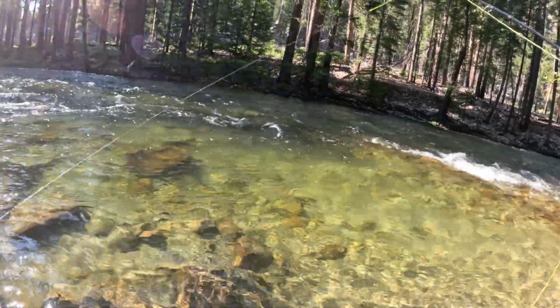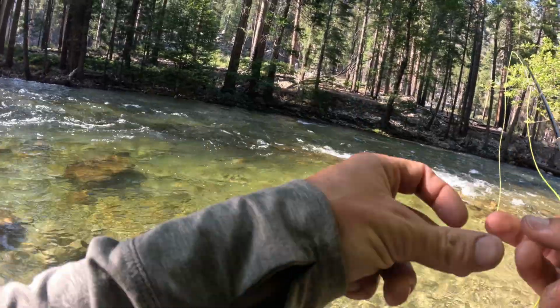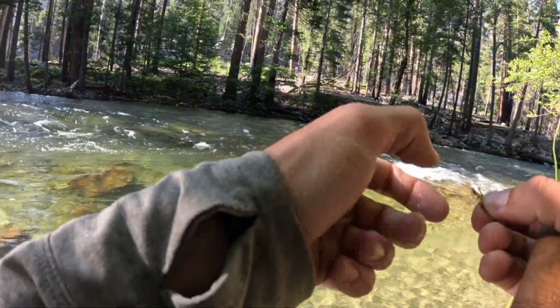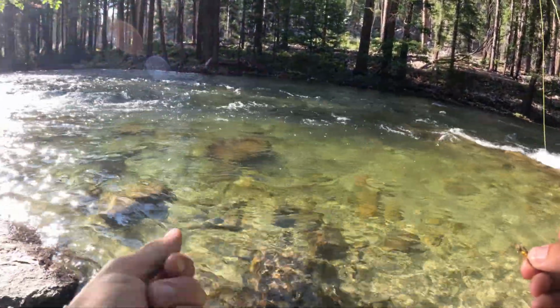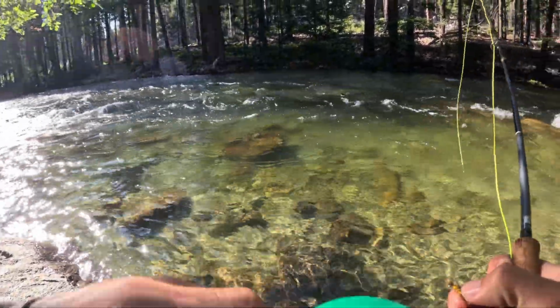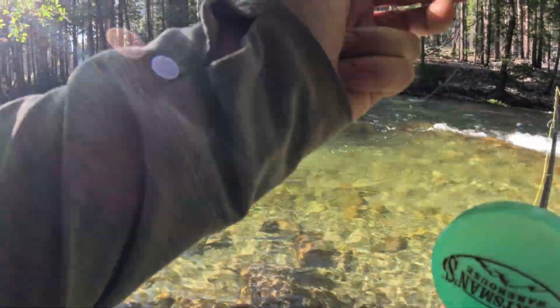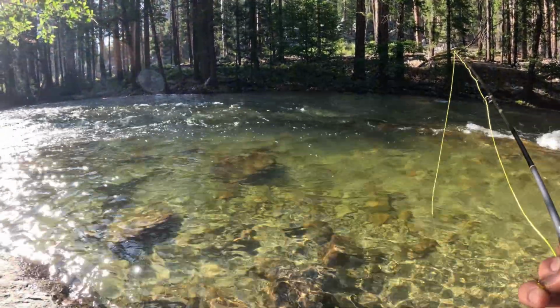I'm gonna take this off because it's just dragging my other fly, and I don't like that. So pull this sucker off. I'm just gonna run with the single dry for now. I might even downsize just a little bit, but I want to keep a big dry on because they've been smacking them.